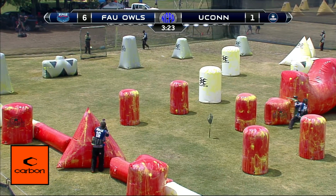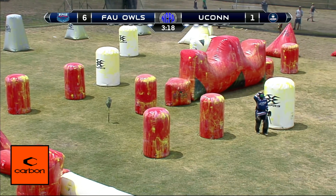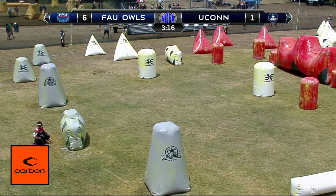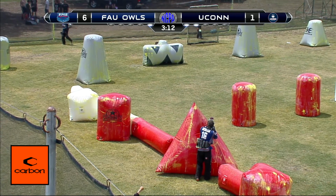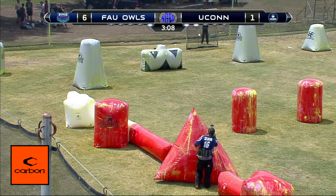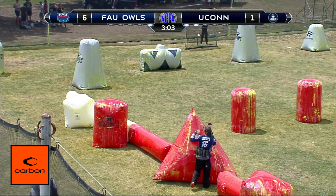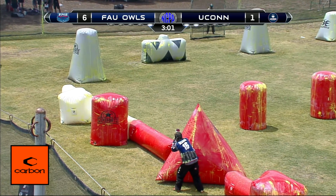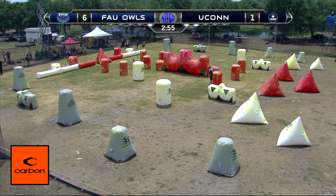We got one Owl player in the mini wall in the back. So yeah, little chink in the armor here for FAU, but UConn losing that body in the center. 1-on-2, heavily favored for UConn, but with 3 minutes left on the clock here. Well, the coach for Stack, alumni coaching, came back to coach here for UConn, is screaming at his D player, hey, let's go, get this going. Oh, Gala being eliminated finally out of that little mini wall.